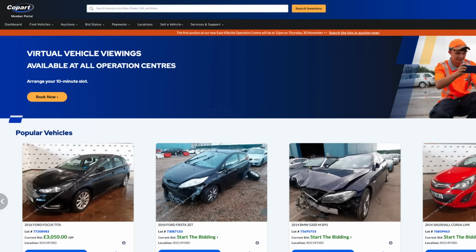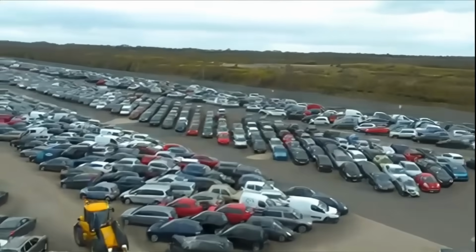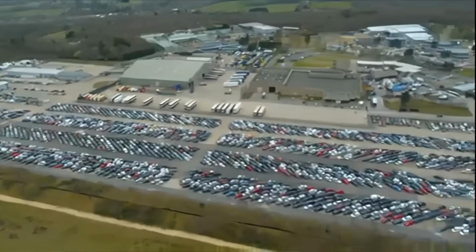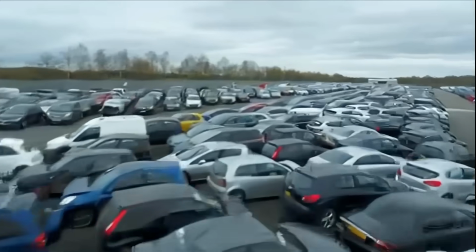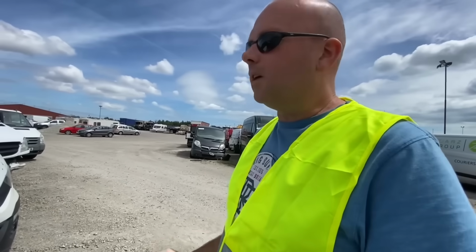This website right here, this is Copart. Copart is an auction house for salvage vehicles. You know when the insurance company write your car off because it's been in a bad smash or it's flood damage or has been stolen and recovered? The majority of those cars end up here. This is also where some of your favourite YouTubers source their cars, whether it's Matt Armstrong, Salvage Rebuilds UK, Tavarish, Sam Crack.